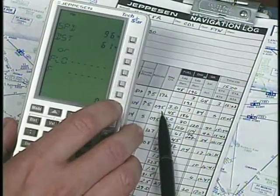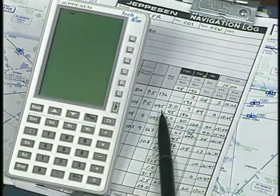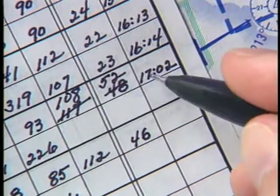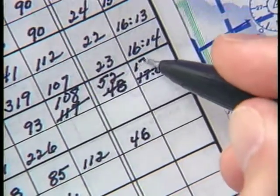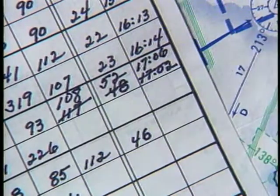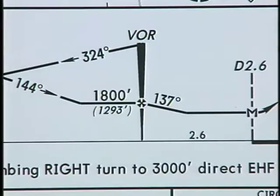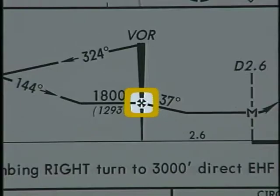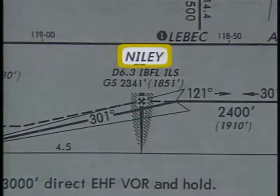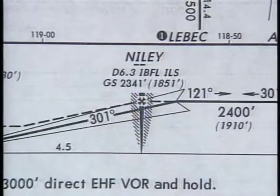There are other reports which you need to make when not in radar contact. For example, you should report a new estimated time of arrival if it changes by more than 3 minutes. You should also report the final approach fix inbound on a non-precision approach, or the outer marker, or the fix used in lieu of it on a precision approach.